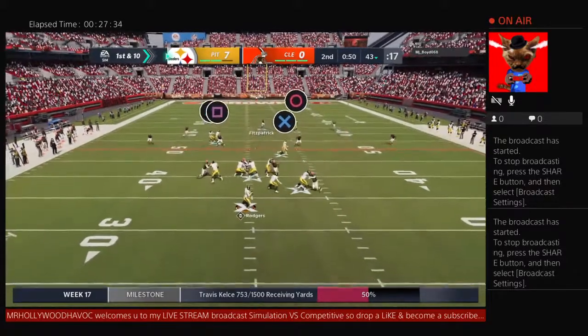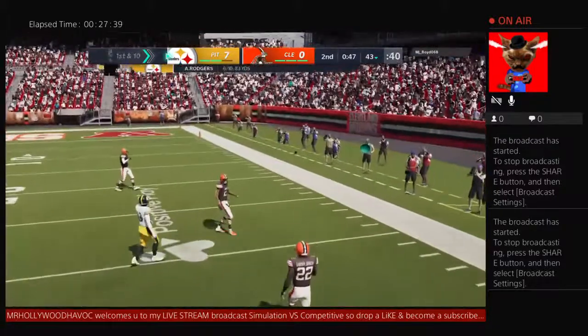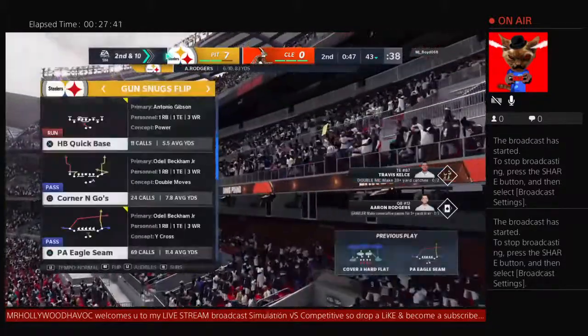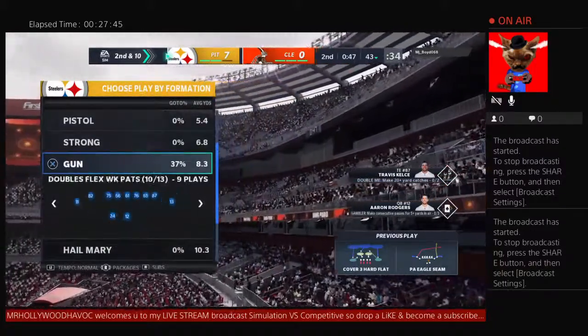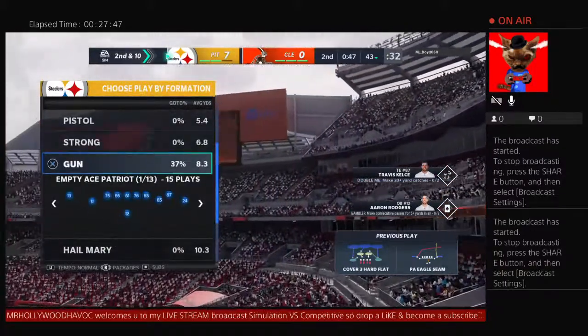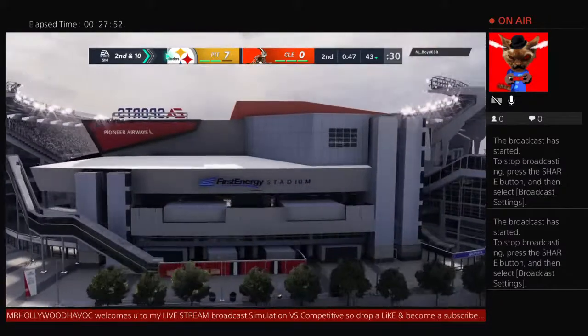On 1st and 10, here's Rodgers. And incomplete on the deep ball. The Pro Bowler Odell Beckham, the intended receiver. And now it's 2nd down. They've given up a few first downs on this drive, but getting the incompletion there, that should give them something to build on and maybe turn the tide.